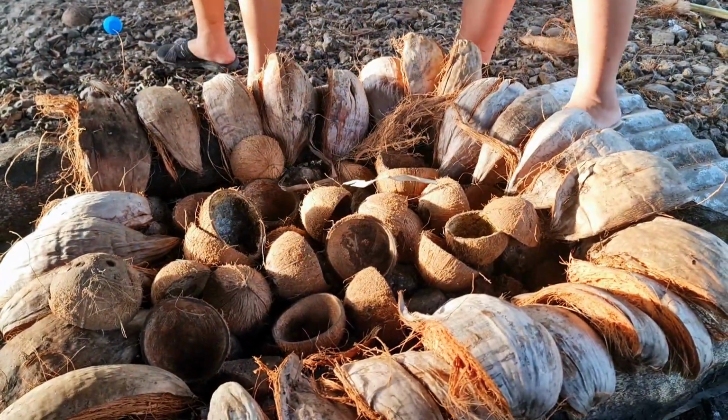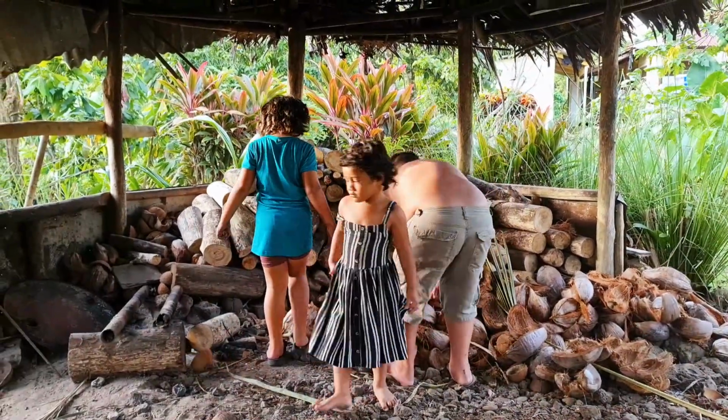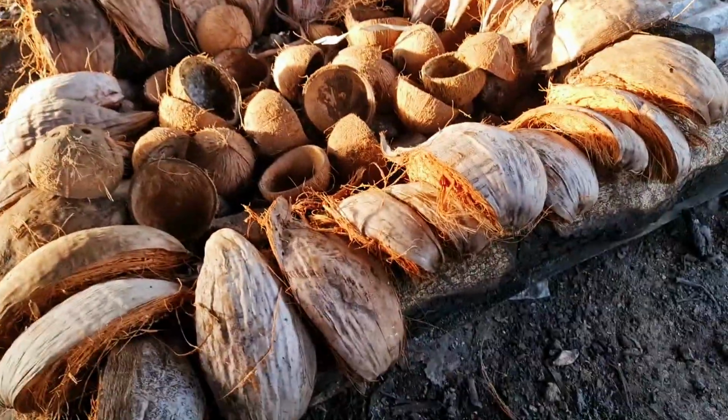Alright, now we're adding these for the fire, which are the coconut shells, and then we'll add the timber or the wood over there, but that'll be for tomorrow.